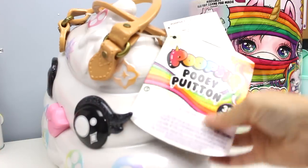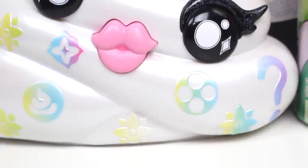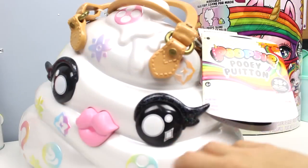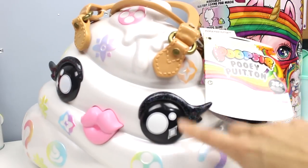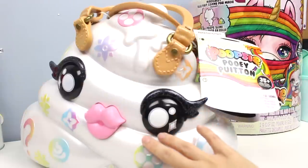So this is our Pooey Pouton bag. It's like a Louis Vuitton bag, but crappier. Oh, I didn't shush that one. Crappier. It is super cute. It's got glittery painted eyelashes, which may or may not be showing properly on the camera, and lips. The bag is actually super adorable.